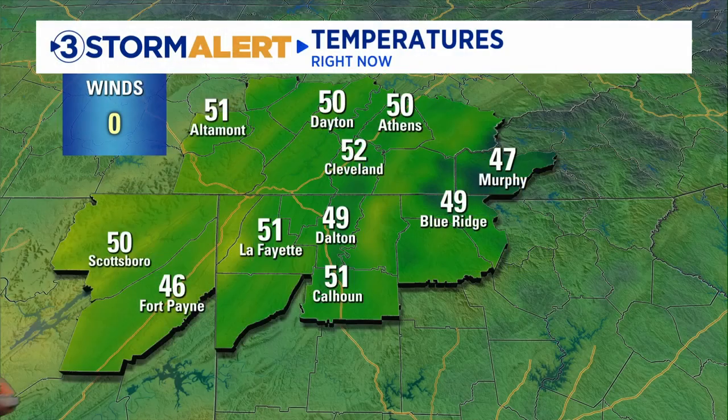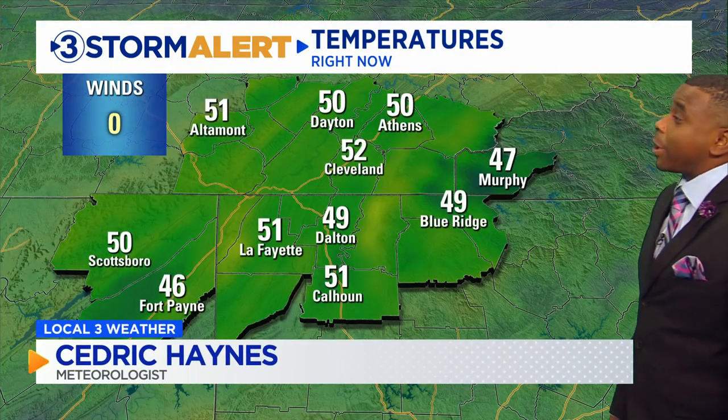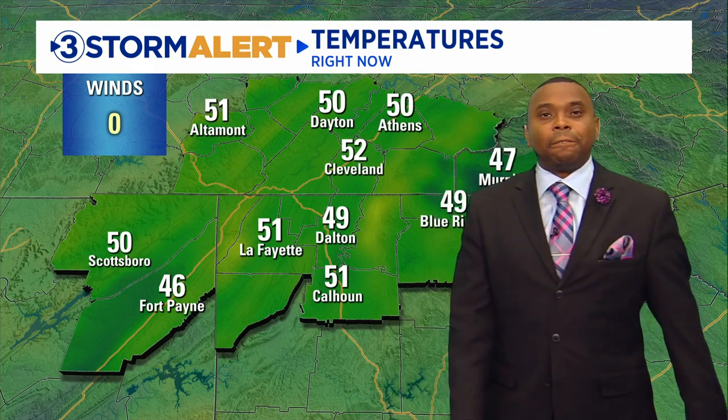All right, let's talk about your forecast. Temperatures as we kick off the day. Again, temperatures are in the 40s, 46 in Fort Payne, 49 in Dalton. Good morning in Blue Ridge. You're at 49, 47 in Murphy, 50 in Dayton and Athens, and 51 degrees currently Calhoun, Lafayette, and Altamont.